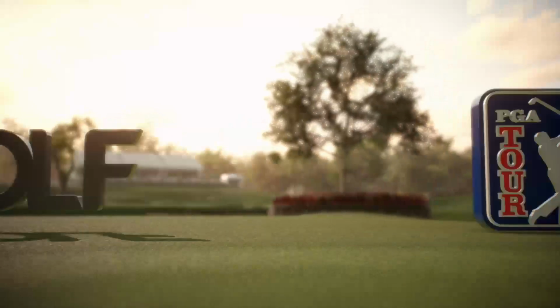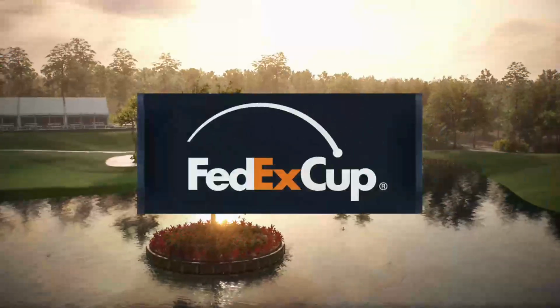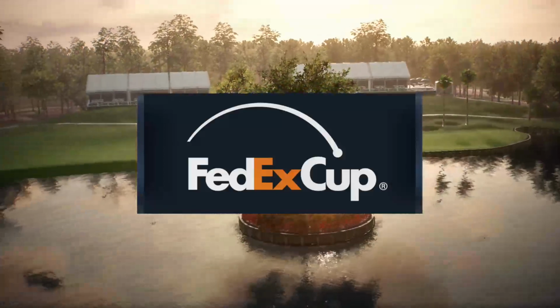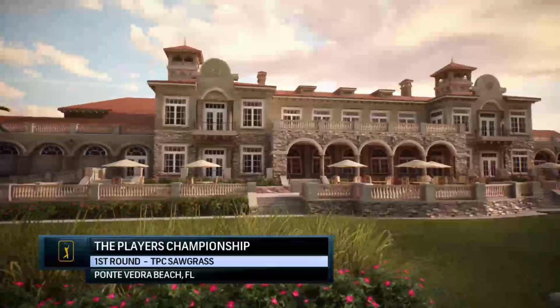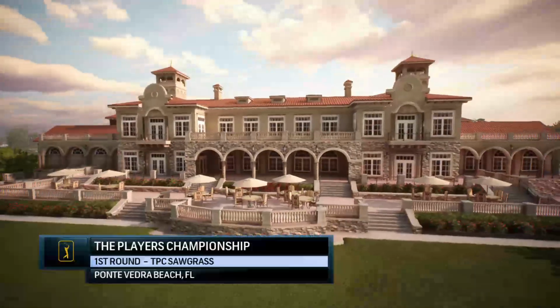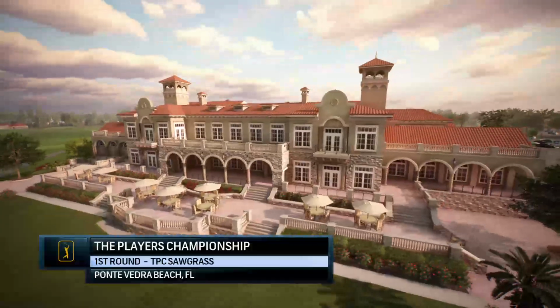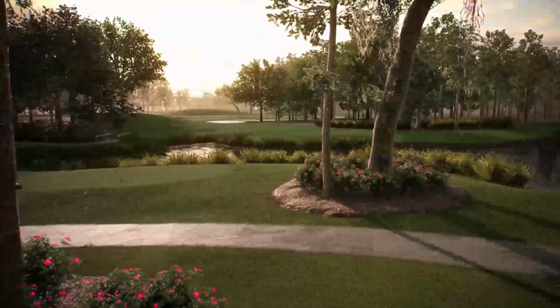NBC Golf Channel on EA Sports, in association with the PGA Tour, proudly presents the season-long race for the FedEx Cup. Today, it's live opening round coverage of the Players. We're at the TPC Sawgrass in Ponte Vedra Beach, Florida, for one of the game's most prestigious titles, the Players Championship. Rich Lerner alongside Frank Nobilo.